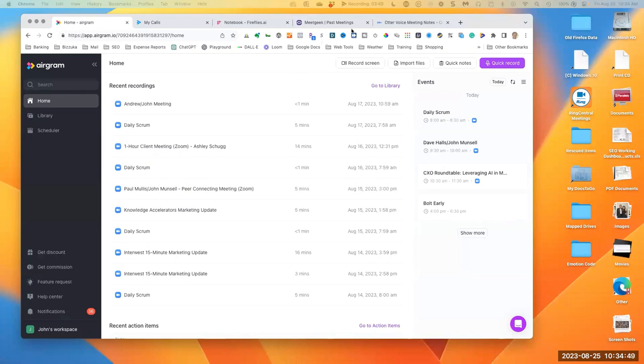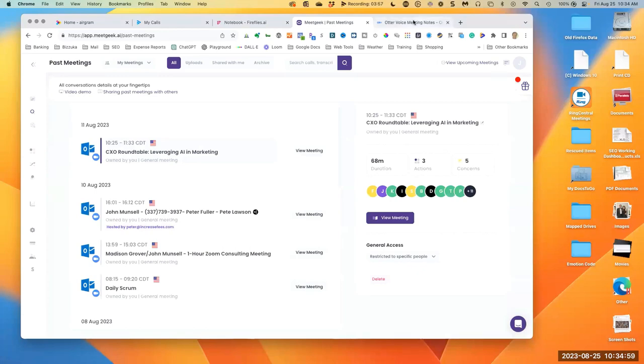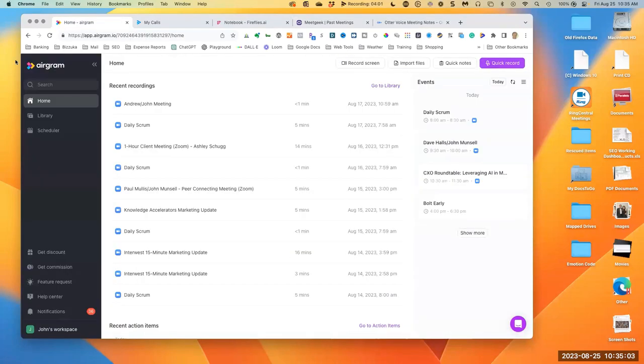All right, so here's what we did. We tested out Airgram, Fathom, Fireflies, MeetGeek, and Otter. Have any of you guys used any of these? Just curious. Give me an idea which ones y'all have used. So a bunch of you used Otter, Fireflies and Fathom. Corinne, you use Fathom. Has anybody used more than one other than David Pittman? Jillian, you used MeetGeek yesterday and Otter. Okay, cool. Well, you'll probably find this interesting then.